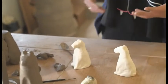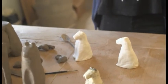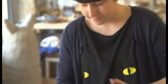So that's how we make the dog, and then I've got some samples here that I thought we could paint, so it gives you an idea of how I work with glazes. Have you used watercolours before? Or painted? On paper, but yeah, it's a similar sort of thing.